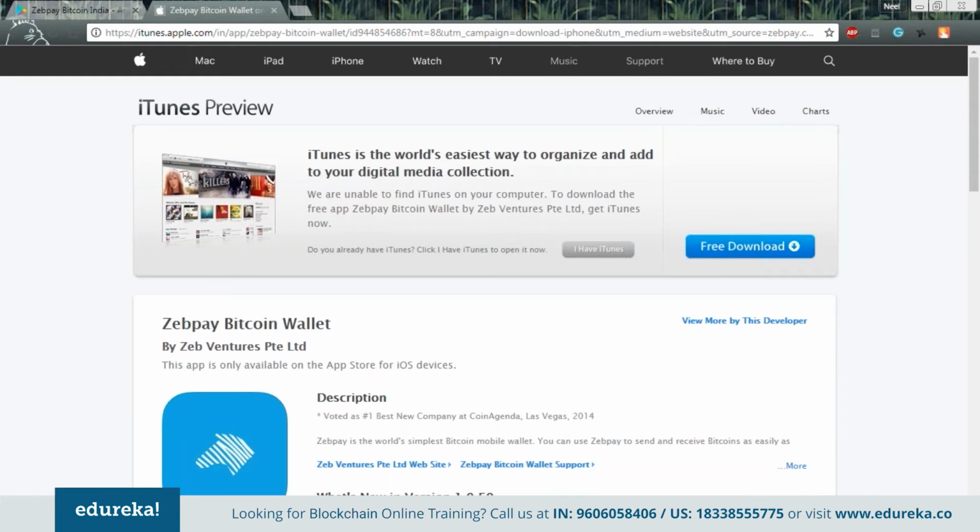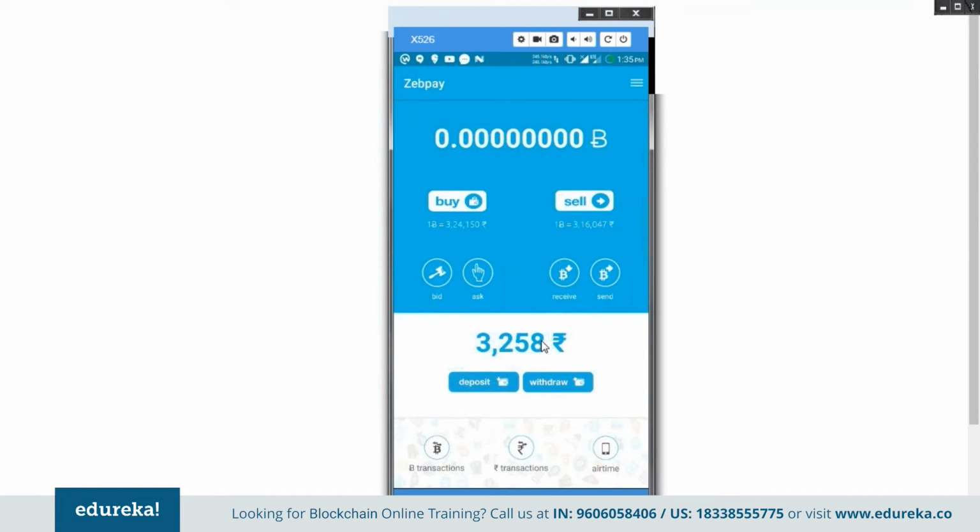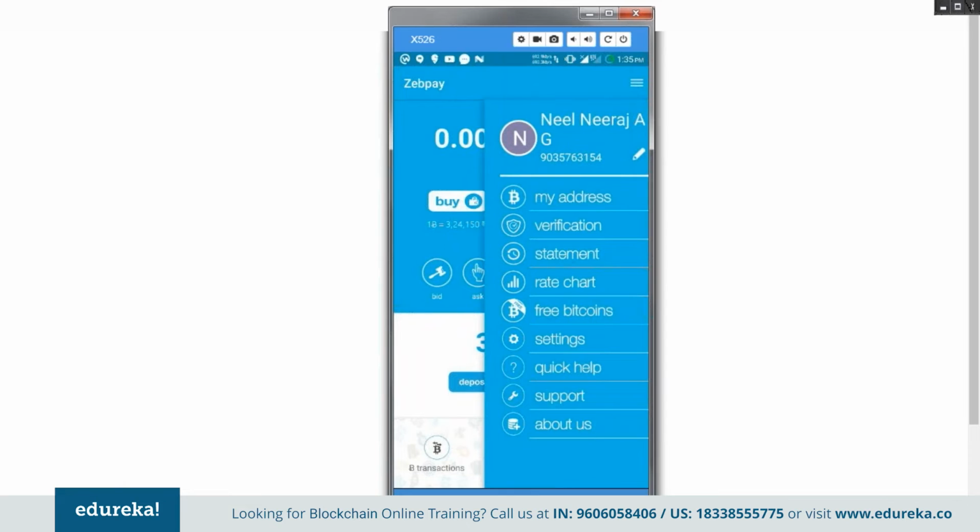Okay, now let me show you what ZebPay looks like. This is the ZebPay interface on an Android application. Since I am using an Android application, this is how it looks. Let me go to the buy option here. As you can see, I've already loaded some money into it. Let me give you a simple overview of the application before we go on. If you go to the menu option here, you can see there are different things.